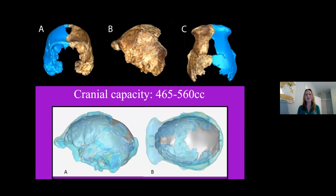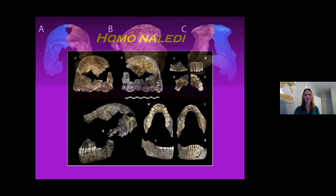So with this cranial capacity, it's quite small to have such a modern or derived globular shape to the cranium. This is some work that was done by Heather Garvin. She did her PhD looking at endocranial volumes, and she was able to mirror image the cranium, that piece that we have, and then get this cranial capacity out of it. So again, quite fascinating that it's that low of a number.